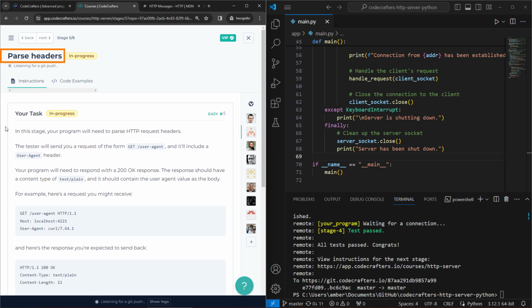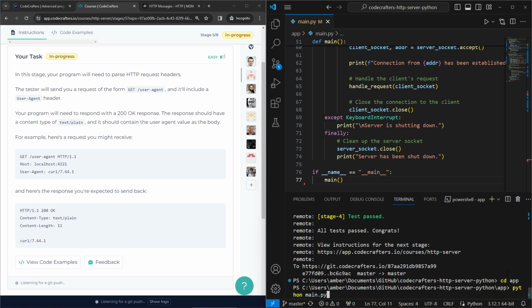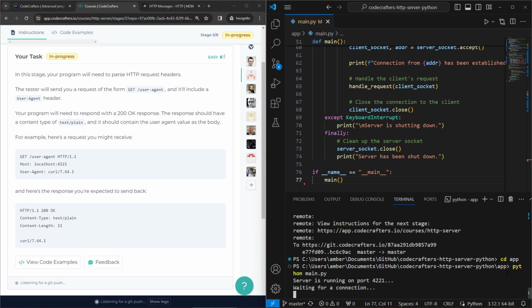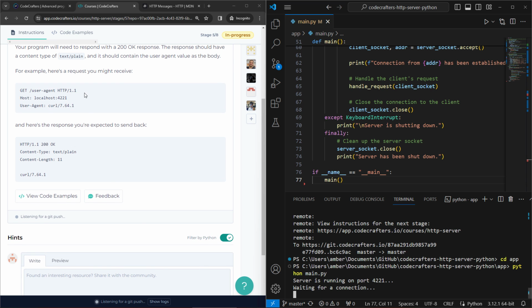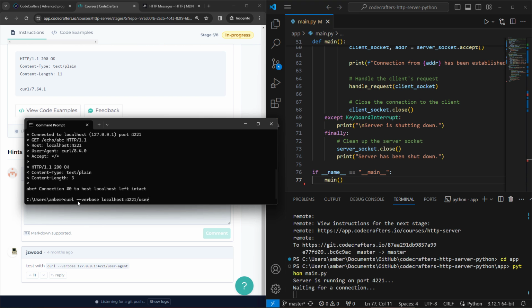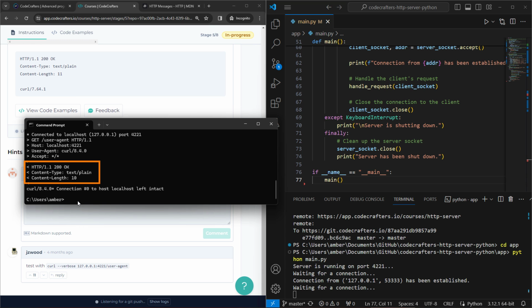In this stage 5, we need to parse the HTTP request headers. So we might receive something like this, and here's what we need to respond with. I'll update that code, and then I'll run the server with my Python main.py. For this one, to test, let's see if there's any hints. So a similar curl, here we do need to say /user-agent, similar to how we've got that instruction up here. So rather than the echo and the abc, user-agent, we've responded with the 200 OK, the content type, and the content length. So perfect.